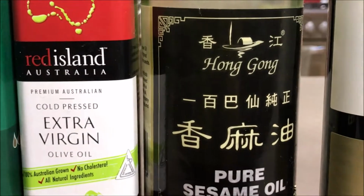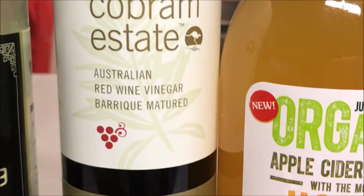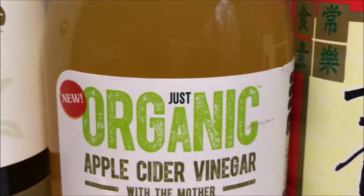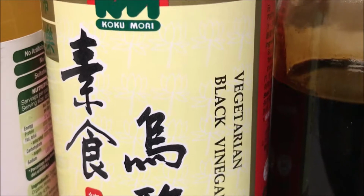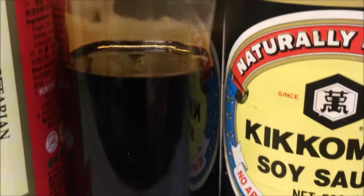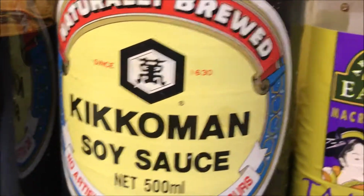And next that I like to use is the pure sesame oil, and to make really nice salad dressing sometimes I will use this red wine vinegar, and of course I always have the organic apple cider vinegar with vegetarian black vinegar. It's really good for dipping your dumpling. And the typical soy sauce or the low salt tamari soy sauce.